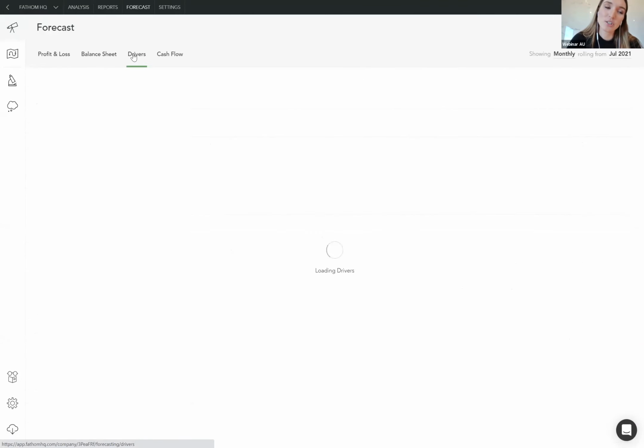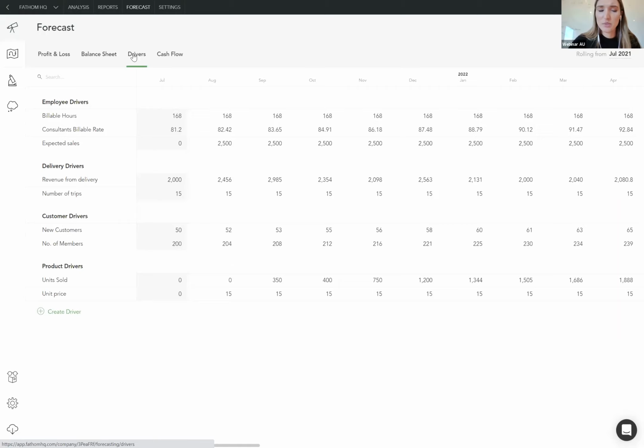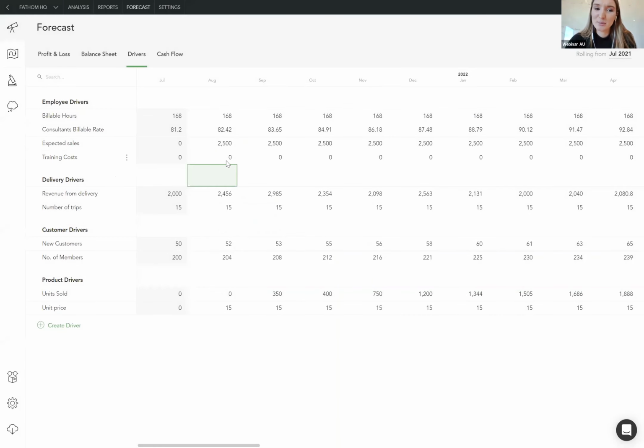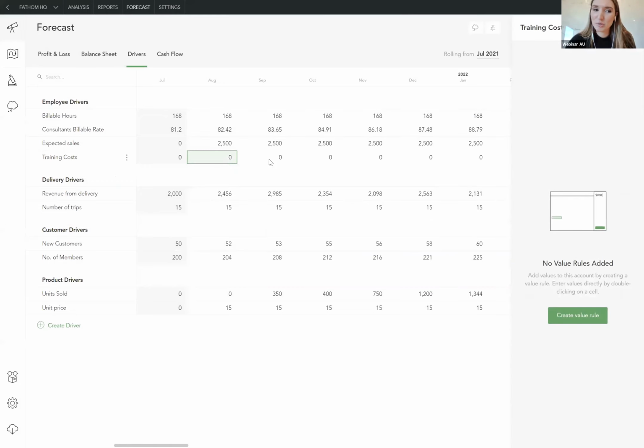So in this driver section, I can build out any of those drivers that I might need to incorporate into any formulas. So maybe let's do one that might relate back to that new salesperson. Maybe I'm looking to also provide some training to my salesperson. I can easily input some training costs. And that might be an employee driver, and in this case, it's probably a currency. So it's kind of endless really. As long as it's a unit-based metric, you can really input it here.